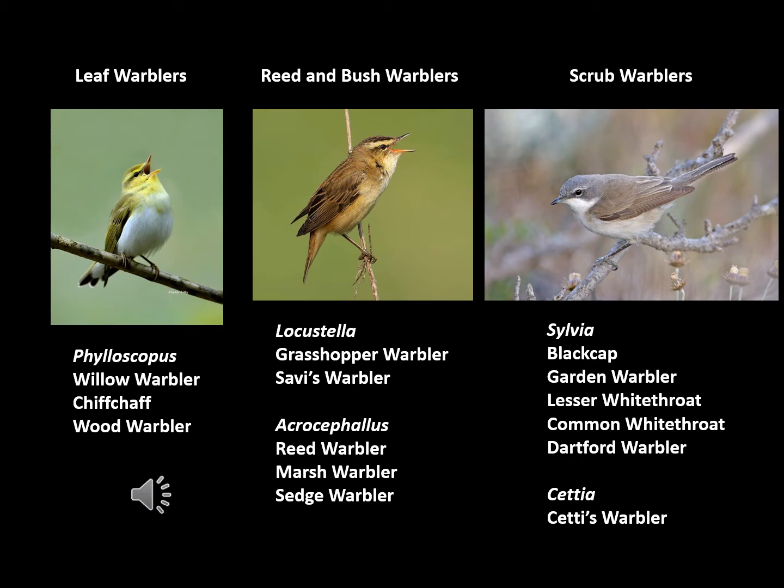And then you've got the scrub warblers, which tend to be quite well marked birds, but usually quite lumpy in their movements, and quite obvious from the tack type calls that they make. Doesn't mean necessarily they're easy to see. For instance, Cetti's warbler, the most recent arrival, well, that's basically got a Klingon cloaking mechanism on it, and it's really hard to spot most of the time.